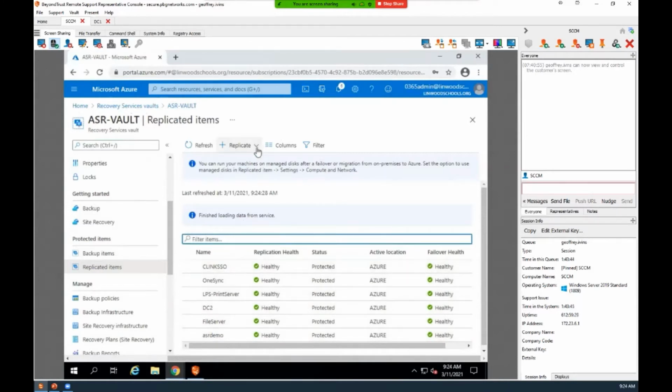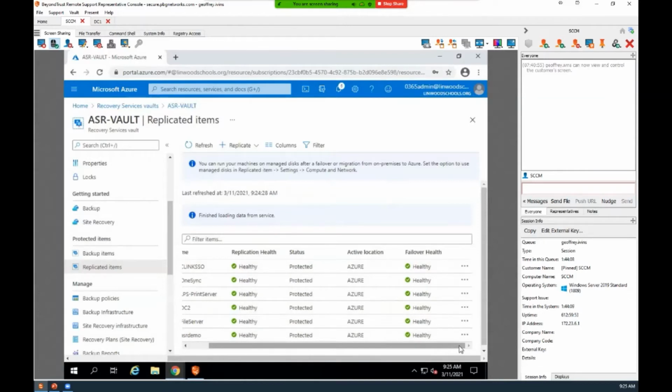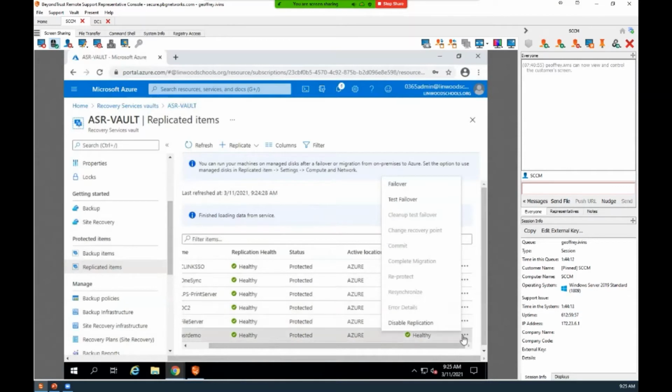If we want to start a fresh replication, we're not going to set up a replication here, but we see we can do Azure VMs, physical and VMware VMs, and Hyper-V. So there are a number of options there. Each one of them, once you start the replication, depending on the size of the VM, it's going to be about an hour before you can actually fail it over to do all that data syncing. For larger VMs, it can take a little longer. But here on our ASR demo, we have those 3 little dots, and here's the options that we have.